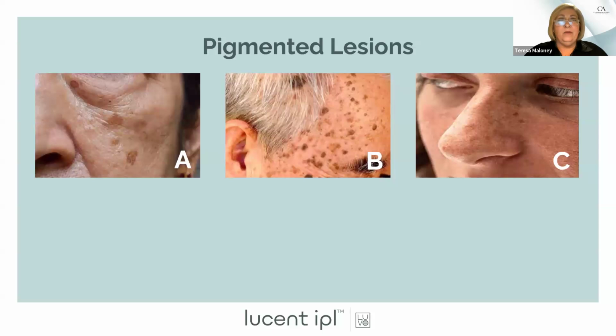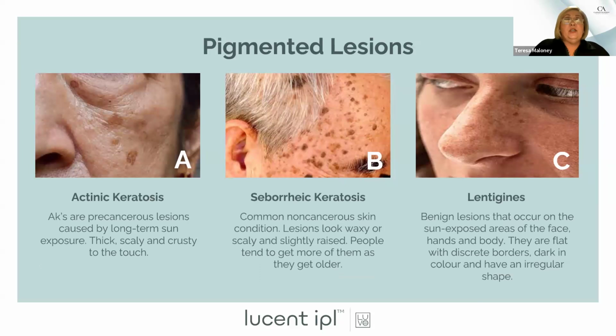Okay, so we have A, we have B, and we have C. Let's take a look now at these lesions. A is actinic keratosis. AKs are precancerous lesions caused by long-term sun exposure, thick, scaly, and crusty to the touch. B is seborrheic keratosis, a common non-cancerous skin condition. Lesions look waxy and scaly and slightly raised. People tend to get more of them as they get older. And then you have C, lentigines, benign lesions that occur on the sun-exposed areas of the face, hands, and body. They are flat with discrete borders, dark in color, and have a regular shape.